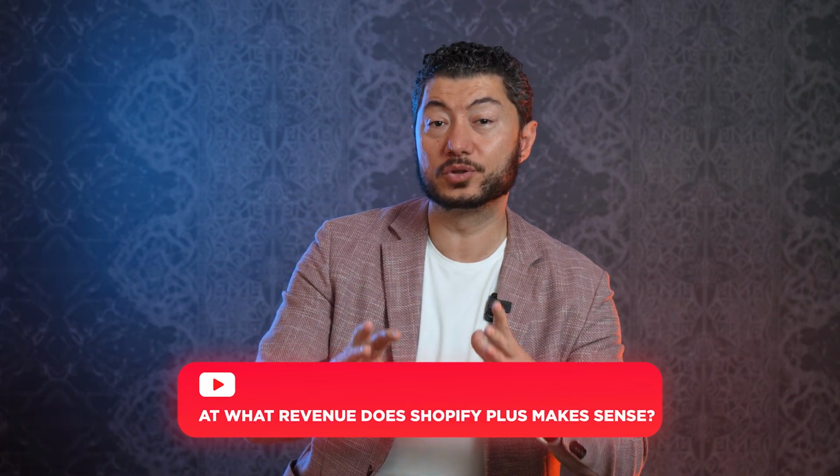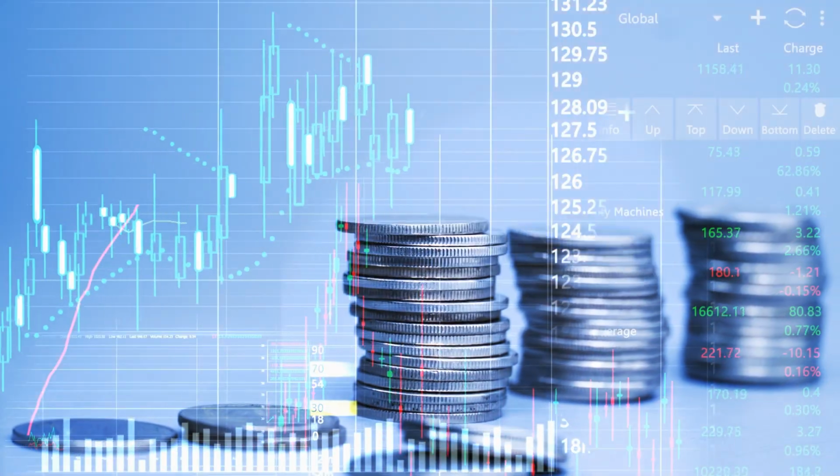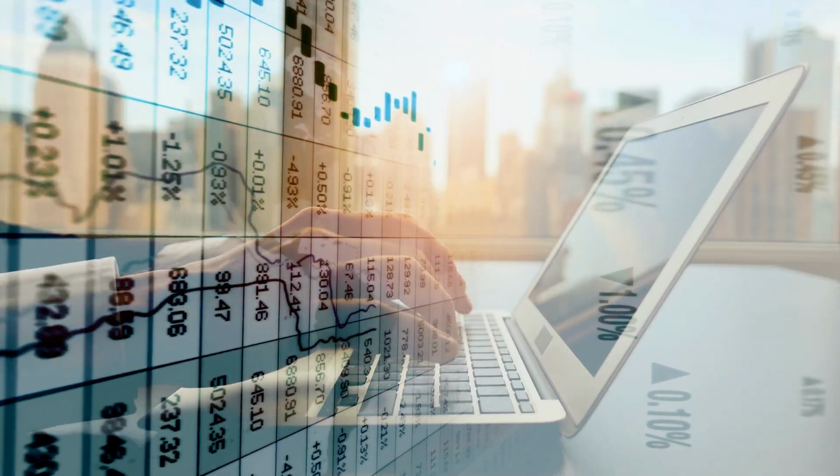At what revenue does Shopify Plus make sense? Again, if you're doing over $1.5 million, $2 million in annual revenue, Shopify Plus might make sense, but it is still a hefty monthly cost. So you have to check your profit margins, your scalability metrics, your growth plan. It really depends. If, for example, you're doing over $2 million in annual revenue, and your net profit margin is 10%, Shopify Plus might be too expensive. But if you have a margin of 30-40%, yes, Shopify Plus makes sense.